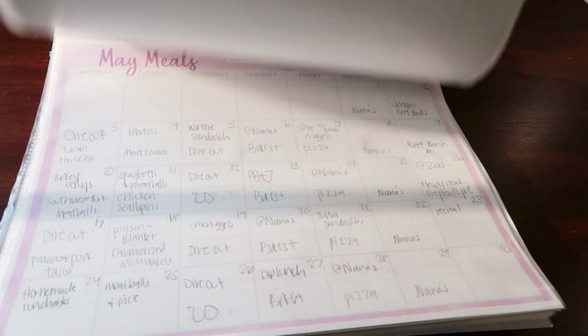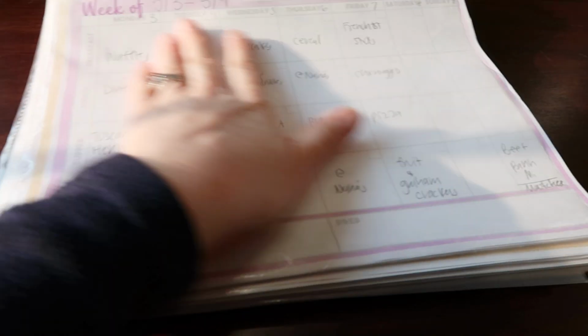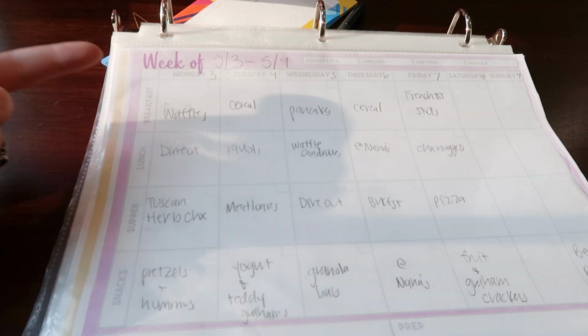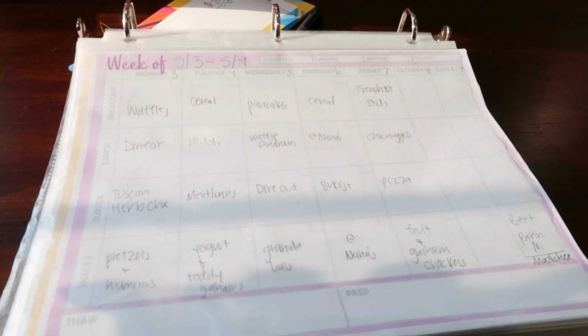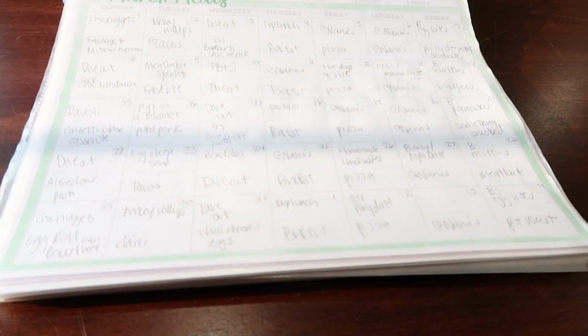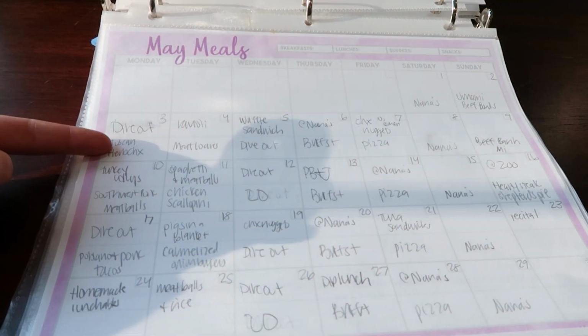There's a watercolor version like this one where each month has different colors. I also have a chalkboard version, but I like to plan out like this. This was the current week, so I plan all our breakfasts, our lunches, our suppers, and our snacks just so that I don't have to think about it. That's the week at a glance, but I also do a whole month at a glance. I plan all of our lunches and all of our suppers.